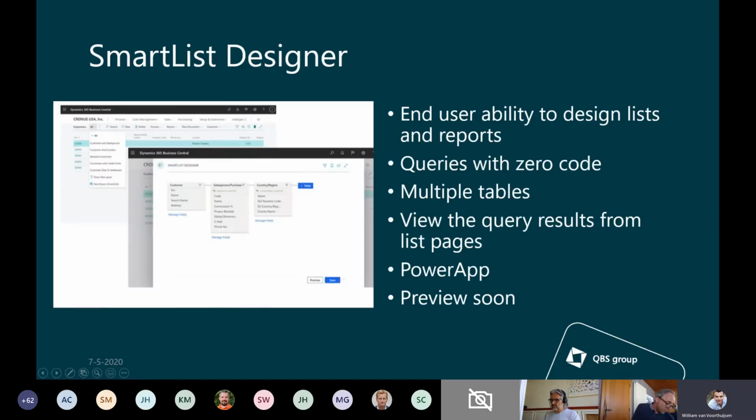Next is SmartList Designer. It's a new feature related to Wave 1, but it will be released maybe in June or July. We could expect some more information very soon. And SmartList Designer, for those who are familiar with Dynamics GP, you are already familiar with this feature.